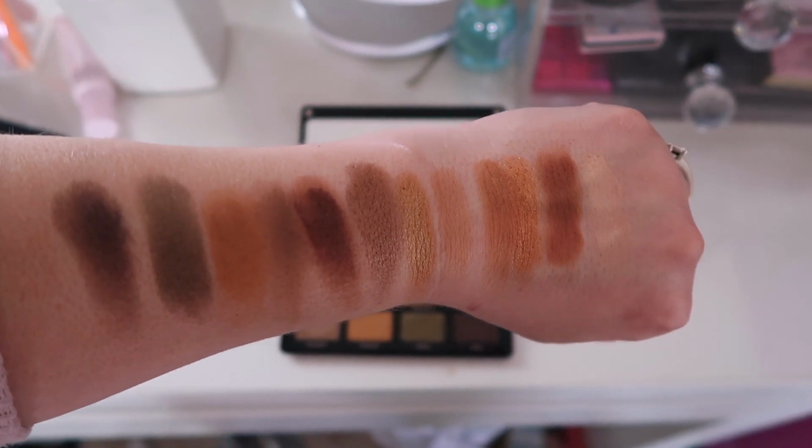You guys know me, I'm a sucker for neutral shades, and I love these tones. I feel like it's perfect. So I can't wait to play with that. I'll have to film something for you guys. I have so much makeup to test out.